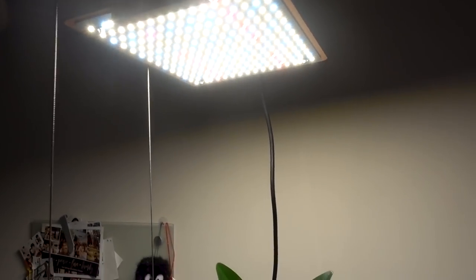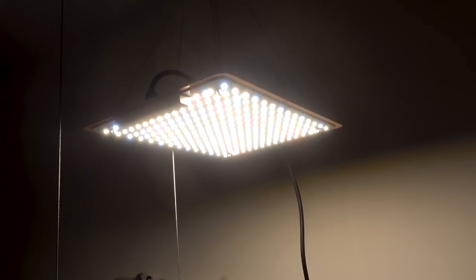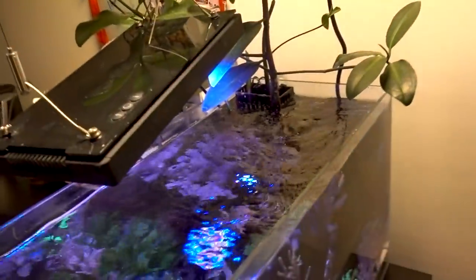Moments later. Holy smoke, guys. It's like I invited the sun into the little room right here. This is at, oh my god, this is at 100%. It's dimmable for 60 bucks. It's really good. This is the Radeon. Usually my UFO light is a little bit dimmer than the Radeon, but this guy just kind of blew both of them out of the water.